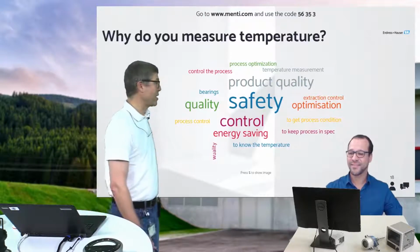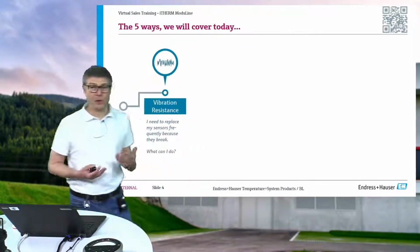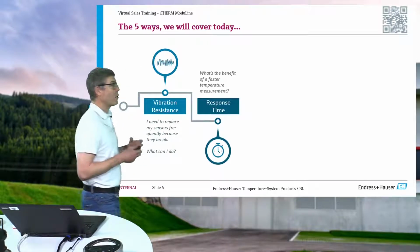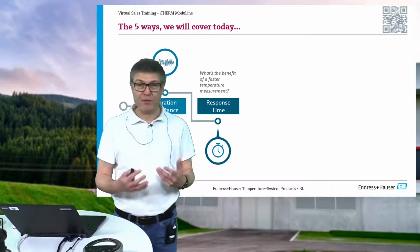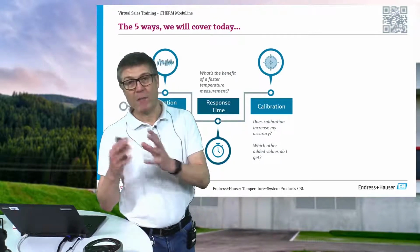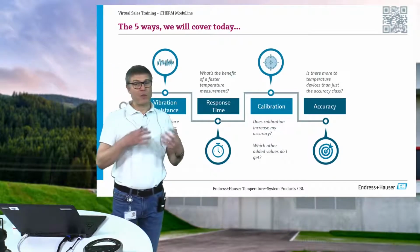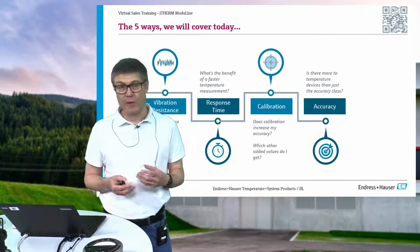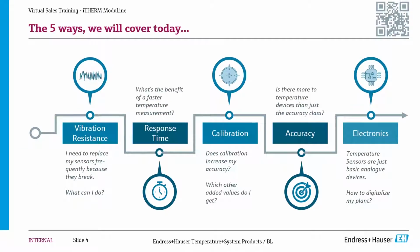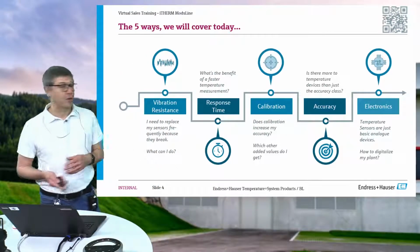So let's start. Thank you very much. What we will cover today is 5 ways to optimize your temperature measurement, and we also talk about the vibration resistance of the thermometer itself. We will definitely talk about response time, which is related to safety and also to energy saving. We will talk about calibration and how you can make your temperature measurement more accurate. The accuracy is not only based on the quality of the sensor itself, it's also about the engineering of the temperature measurement, how you install it. This is one of the focuses. And for sure, there is an influence of the electronics, and there is a wide variety of different electronics for temperature measurement. That's what we will focus on today.